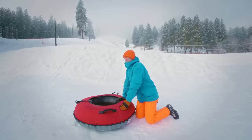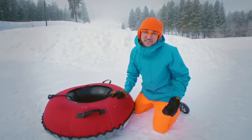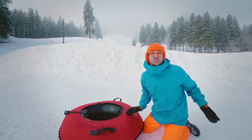Whoa! That was so much fun! Whoa! Did you see what I just did? Yeah, I rode this inner tube down that hill. But that hill wasn't that big. But hey, here we have a bigger hill and we have a machine to tow you up to the hill. So then you don't have to walk all the way up there. I'll show you that soon.